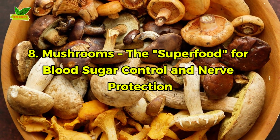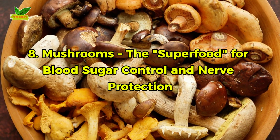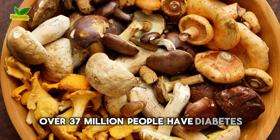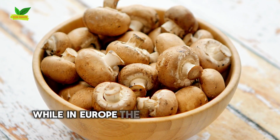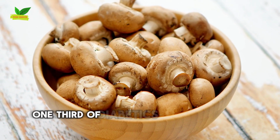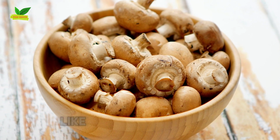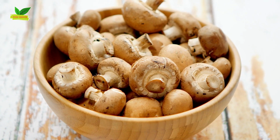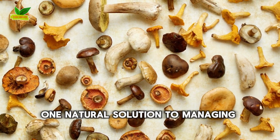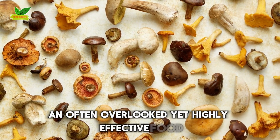8. Mushrooms. The superfood for blood sugar control and nerve protection. In the US, over 37 million people have diabetes, while in Europe, the number exceeds 60 million. More concerning, 1/3 of diabetics are unaware of their condition, leading to severe complications like cardiovascular disease, neuropathy, and kidney failure. One natural solution to managing blood sugar is mushrooms, an often overlooked yet highly effective food.